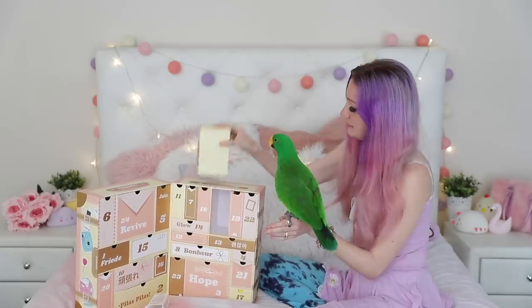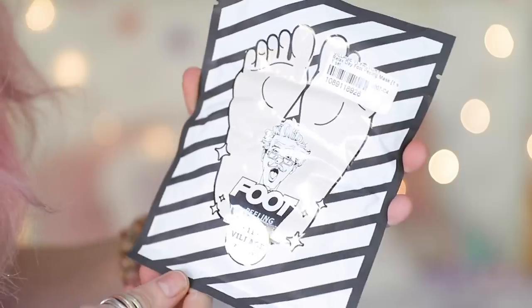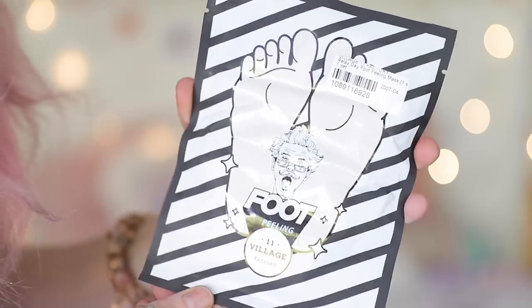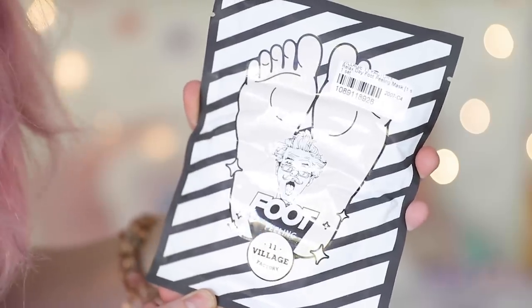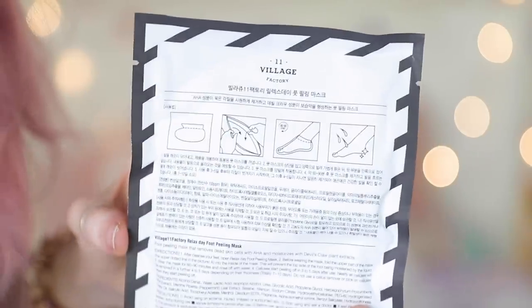Sachets of something. Oh! Oh dear. Oh no. Foot peeling. Oh no, no, no. I don't know if I like that. I don't think I like that. That terrifies me. Foot peeling is probably one of the scariest concepts.